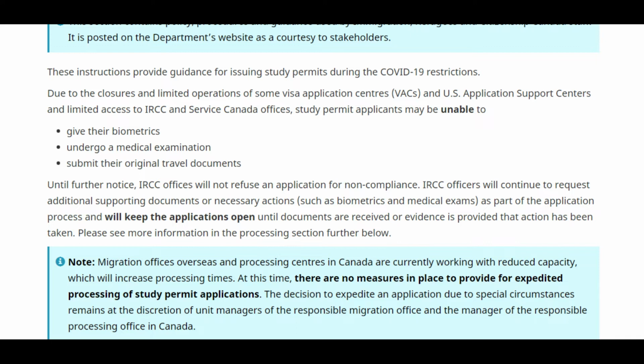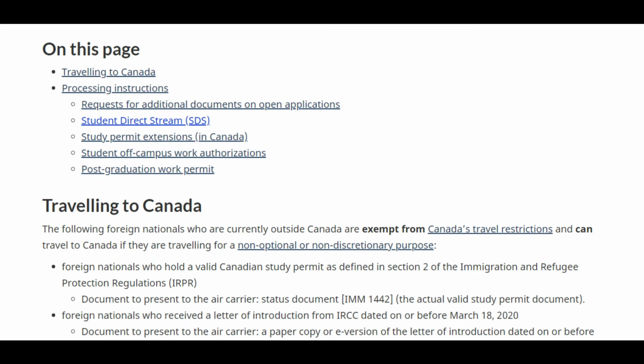IRCC officers will continue to request additional supporting documents for necessary actions such as biometrics or medical exams as a part of the application process, and will keep the application open until the documents are received or evidence is provided that action has been taken. Please see the more information in the further section. So updates about these 5 different topics are mentioned below, so we're going to look at one by one.